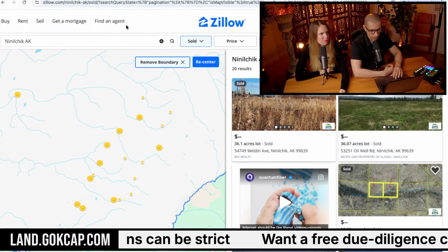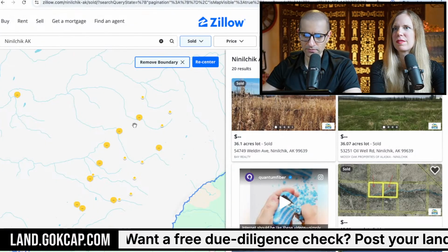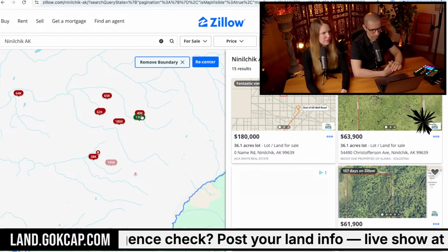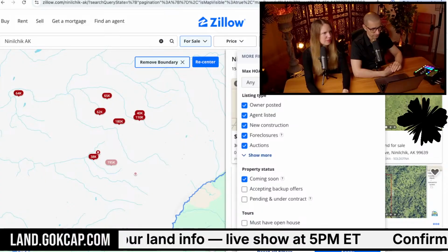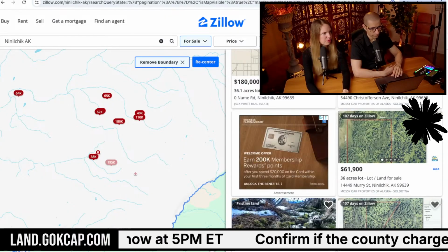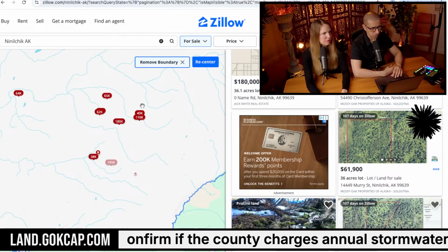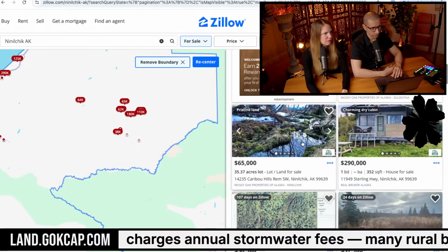Juniper, tell us about how people get groceries in this area. Absolutely. In places like Ninilchik, Alaska, people usually rely on local grocery stores or general stores in the area. Some folks also travel to larger towns like Soldotna or Kenai for bigger supermarket options. And of course, some families stock up on supplies during the warmer months and rely on frozen or canned goods during the winter.